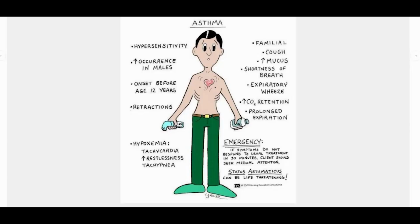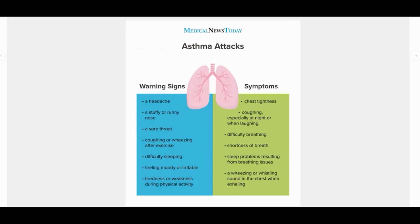They could have CO2 retention. The emergency is status asthmaticus, so that's a need to know. Status asthmaticus is a life-threatening condition where their rescue inhaler that they normally use to alleviate symptoms is just not working. The asthma is sustaining despite the short-acting SABA, the albuterol inhaler, and that would be time to call the doctor. There are definitely possibilities of pneumonias, airway obstruction from the mucus, atelectasis, that sort of stuff. This is giving people warning signs of an asthma attack versus symptoms.